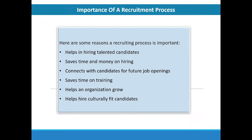So an effective recruitment process can help the HR manager determine if the candidate shares the same values and principles as the organization does. So a culturally fit employee is likely to be more engaged and satisfied at the workplace. So this reduces employee turnover and increases the retention rate.